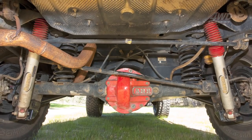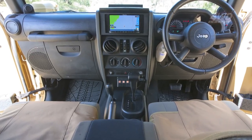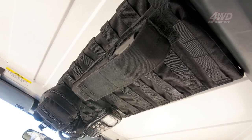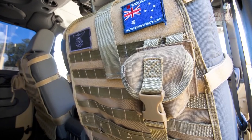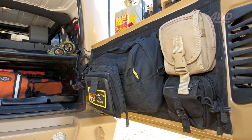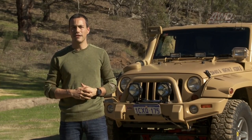It gives a 4-inch lift and it's fully flexible shocks. On the inside, the whole vehicle is set up with molly pouches. So we've got a center bar, where I've got a torch and my CB radio, I've got a first aid kit, a couple other bits and pieces, and then the two front seats have got full molly kits through that. And in the very back in the tailgate, I've got some more molly pouches where I keep a jet boil and food. I always have a ration pack in my car just in case I break down and I'm hungry.